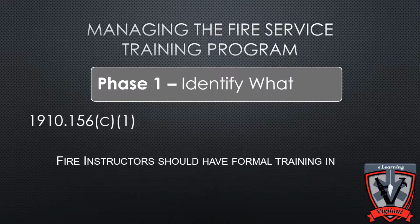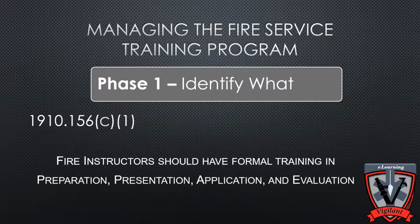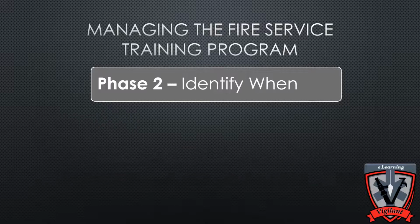So fire instructors should have formal training in several different topics, okay? And this is going to include preparation, presentation, application, and evaluation. This is where our fire instructors really need to understand how to prepare a lesson, how to present the lesson, how to apply that lesson and the skills that they're teaching, and how to evaluate or coach firefighters who are trying to learn these new skills. Okay, so that's phase one, which is already quite extensive.